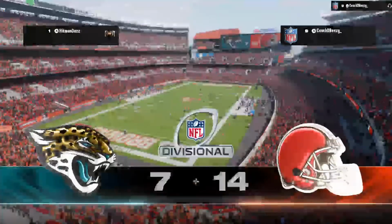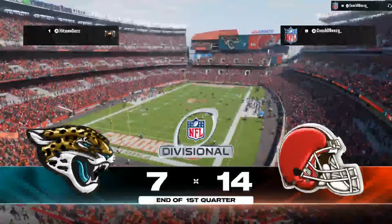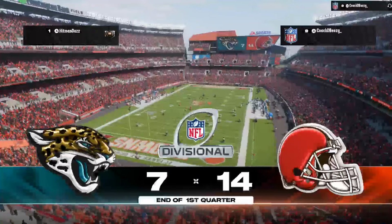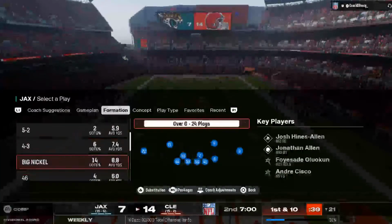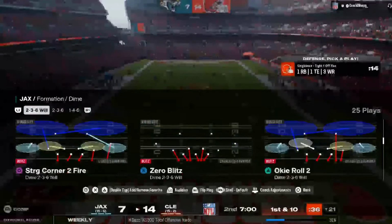Through one quarter, 14-7 our score. Browns 14, Jaguars 7. On to the second from Cleveland. It's the Browns in control of the football as they get set to start their drive with a 1st and 10.